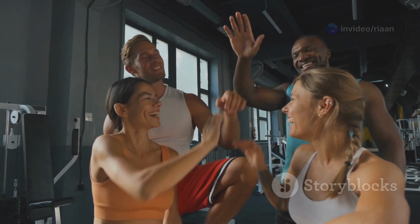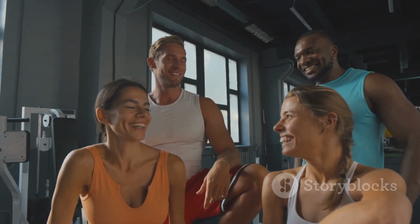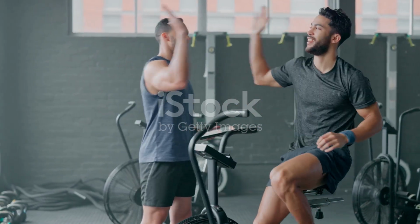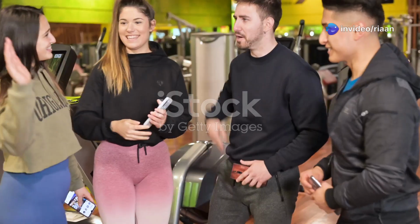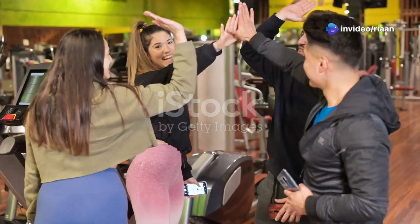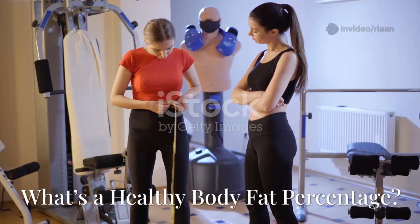Every bit of muscle you gain helps you burn more calories around the clock, making your fat loss journey more effective and sustainable. Remember, consistency is key, and combining smart nutrition, regular resistance training, and cardio will set you up for long-term success.